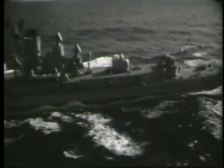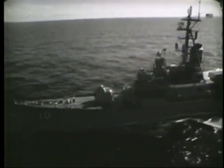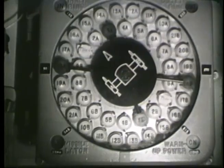Adhering to the concept of defense in depth, destroyers have also been instrumental in the breeding and evolution of still another generation of weapons. The surface-to-air guided missile.